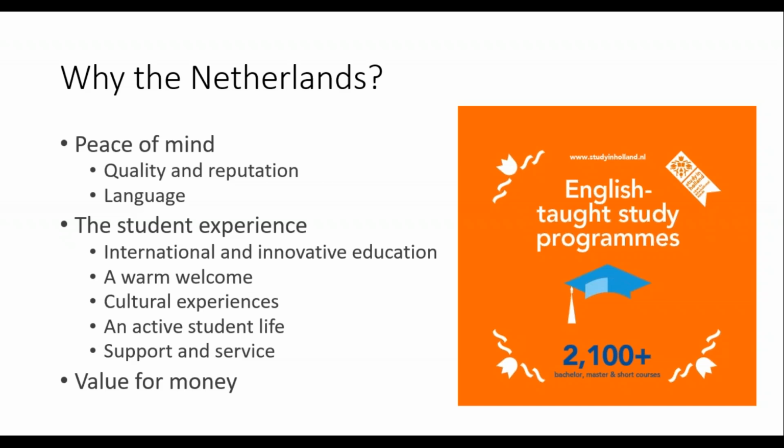On top of that, the Netherlands is very much the hub of Europe, and in regular times, it's relatively easy to see the rest of Europe and enjoy those cultural traditions as well. So it's easy to hop on a train and go to Berlin or Paris, or hop on a flight to get to London. So not only are you getting the Dutch cultural experience, but you have the opportunity to enjoy the rest of Europe as well.